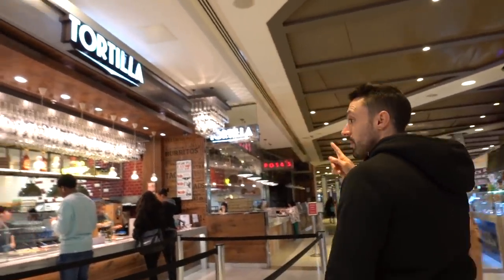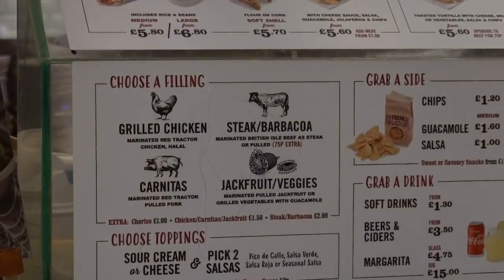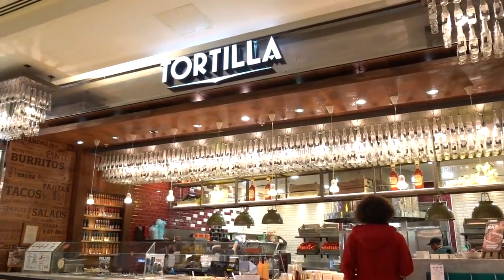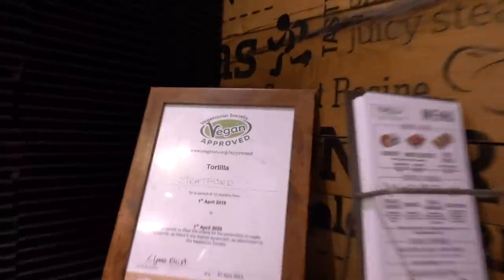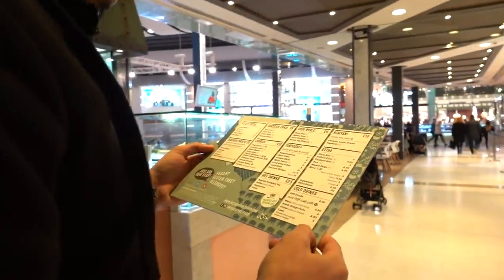All right, let's go. So right behind me is a burrito place. Now, I don't care what type of burrito place you've got near your house, I guarantee you they can put beans, rice, guacamole, and some sauce that is vegan friendly on a wrap and wrap it up for you. Burrito places, amazing. Put lots of salad in there, check it out. This place here does jackfruit burritos. But yeah, burritos are an amazing choice. Burritos. Vegan approved. They've got vegan options on here.